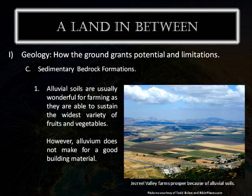Now, alluvial plains and alluvial soils are important because they are usually wonderful for farming. They are able to sustain the widest variety of fruits and vegetables. However, alluvium does not make for a good building material. So the people that live in these areas have really one of 2 choices if they're wanting to build houses, dwellings, and other buildings. They either have to grow trees to produce wood, or they have to get stone or other building materials from somewhere else if they want to have a substantial dwelling.